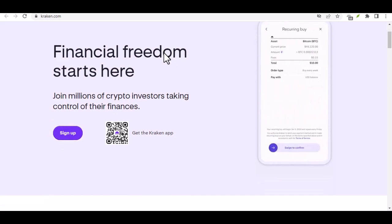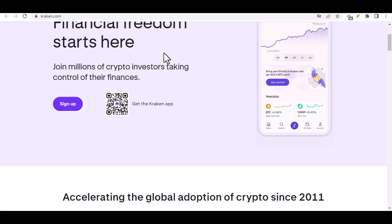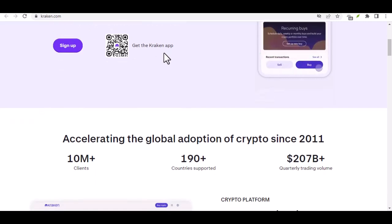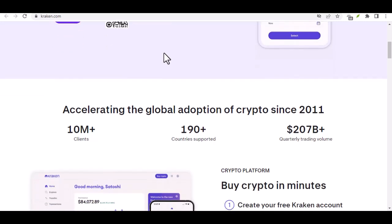Beyond Kraken. Of course, Kraken isn't the only exchange out there. If their verification process feels too cumbersome, it's worth exploring other options. Just remember, reputable exchanges will likely have some form of verification in place. It's part of the responsible crypto game.